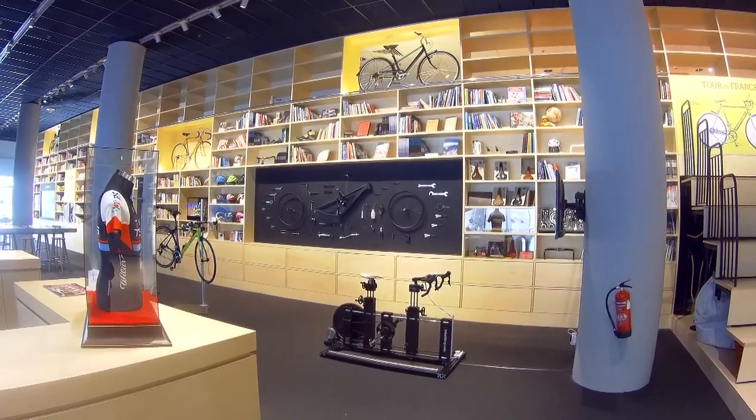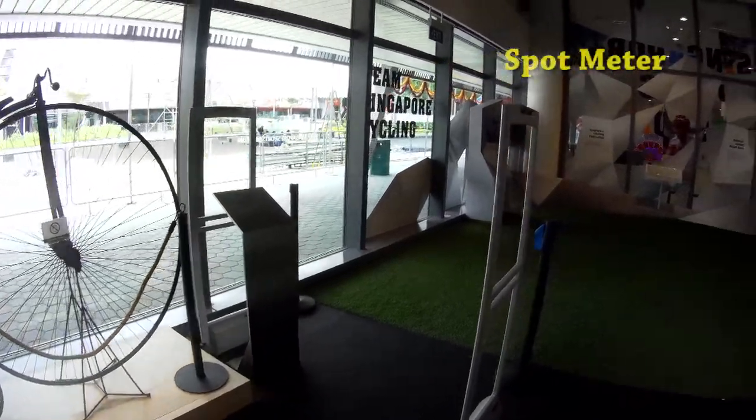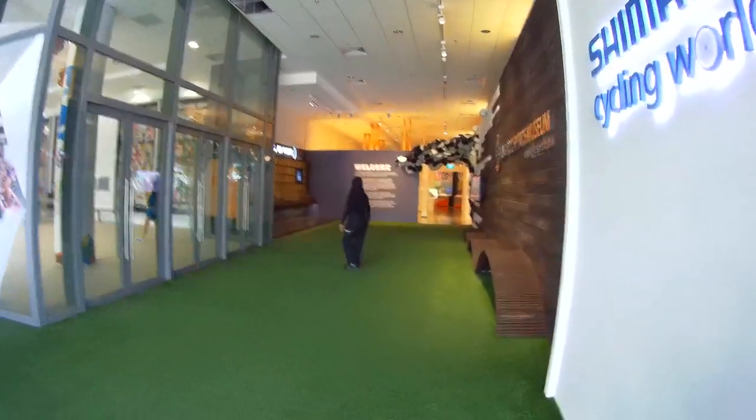The wide dynamic range is turned on in this view that you're looking at, and then I have the auto white balance set. So we're going to take a spot meter observation from outdoors to the indoors.